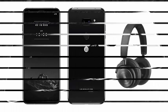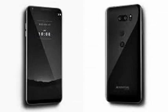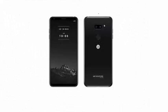As for the specifications of the device, it is the same as the standard V35: Snapdragon 845, 6 GB of RAM, 6 inch Quad HD Plus screen and 256 GB of storage.